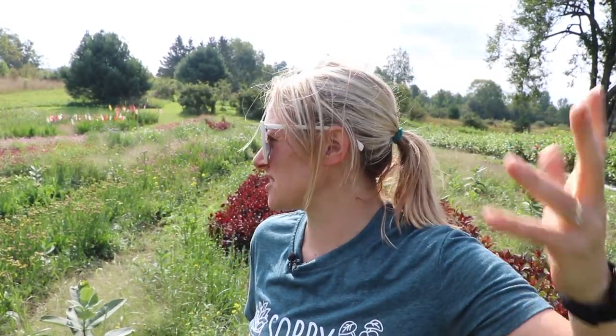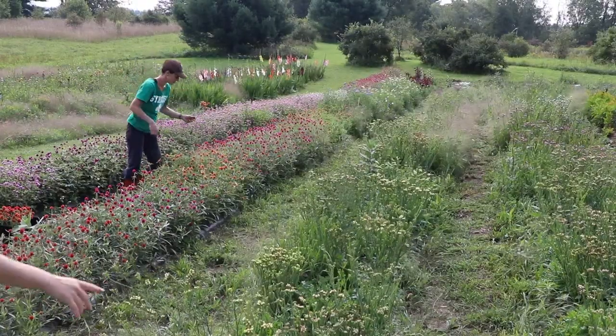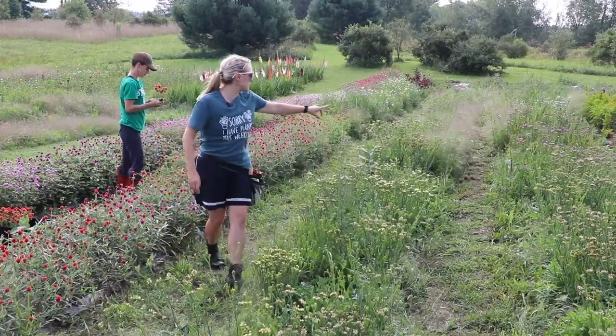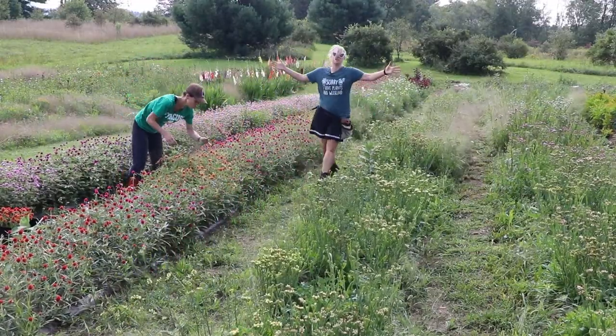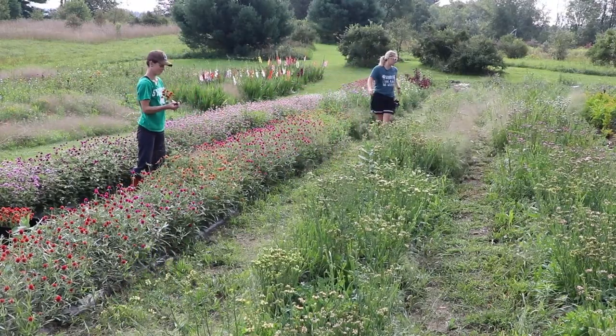Over here, I have statice, and finally, it's looking good. All of my warm season annuals are just wicked delayed this year, and it's just the combination of the drought and the cooler nighttime temperatures. They just didn't have a chance to thrive, but the statice are finally showing color. Down here, I have basically apricot, shades of pink, yellow, white, and then I'm supposed to have blue, but guess who's not showing up to the party this year? The blue statice still is not here.